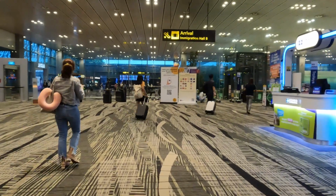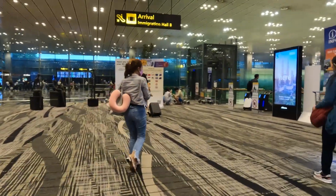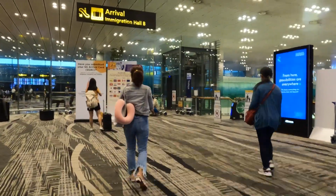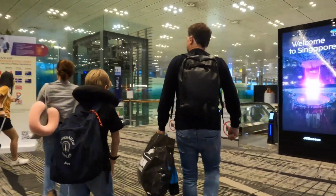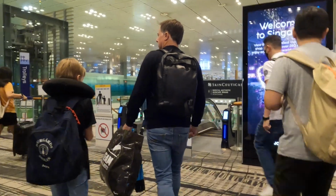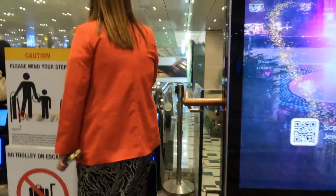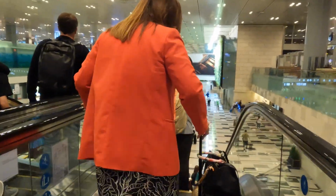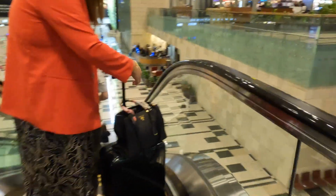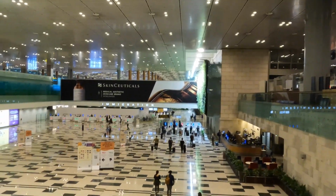Going through Singapore Changi Airport immigration is the easiest and fastest using the Immigration and Checkpoints Authority, ICA, app. You can download the app on your phone and fill out the information 72 hours before arriving into Singapore. It is a three-step process. You scan your passport, do a fingerprint, and scan your eyes.